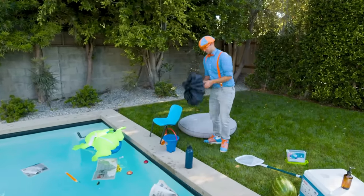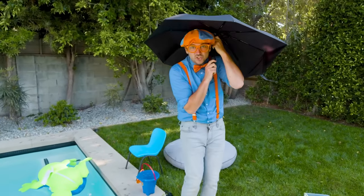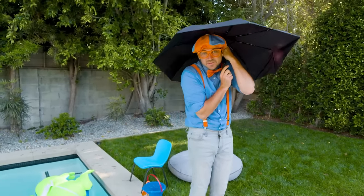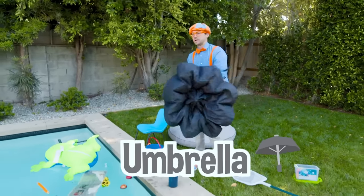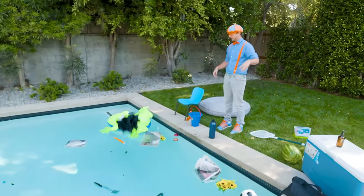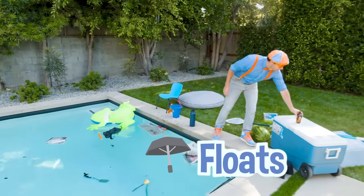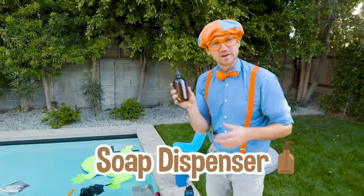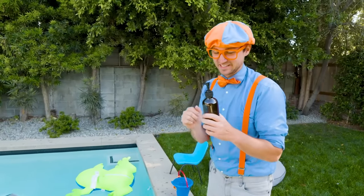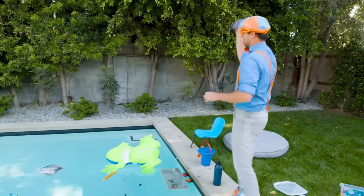Ooh, do you know what this is? It shields me from the rain, keeps me nice and dry. It's an umbrella. Woo, here we go. Hey, that floats too. A soap dispenser. I love washing my hands. Do you? All right, here we go.